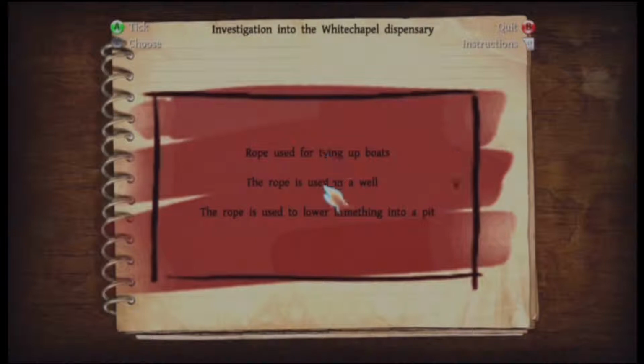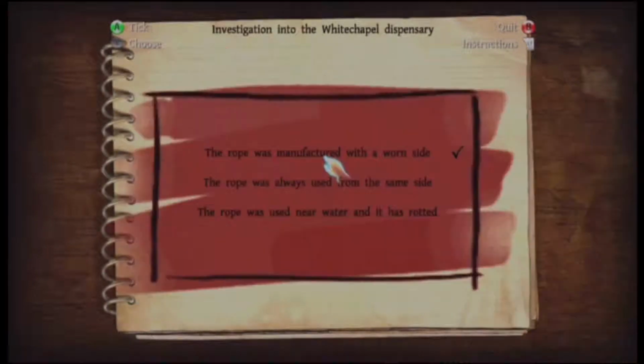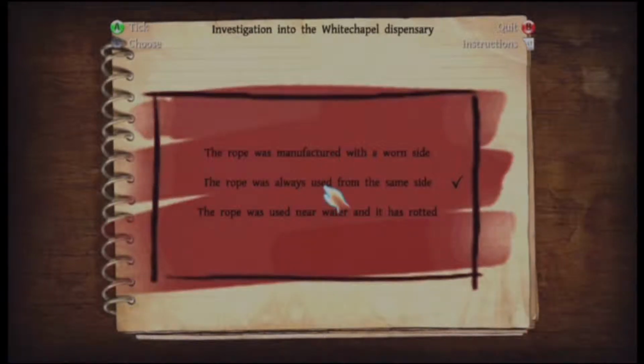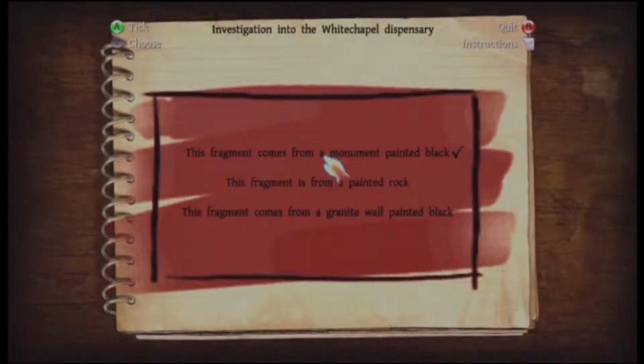Rope is used for tying up boats. Rope is used in a well, lowering something into a pit. Not near water. Maybe it was always used on the same side. No. Manufactured? No. So it's got to be used near water. Maybe it was a riverbank. And maybe it was used to tie up boats. Okay, so let's try that.